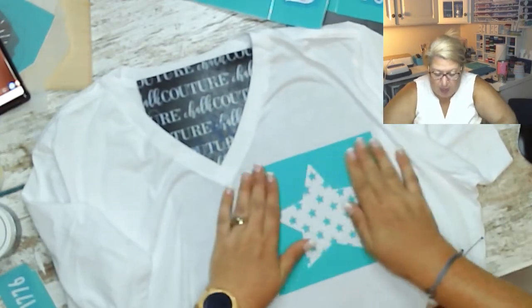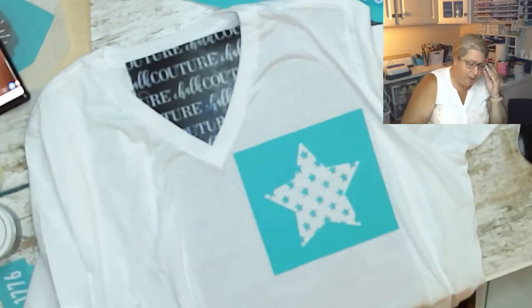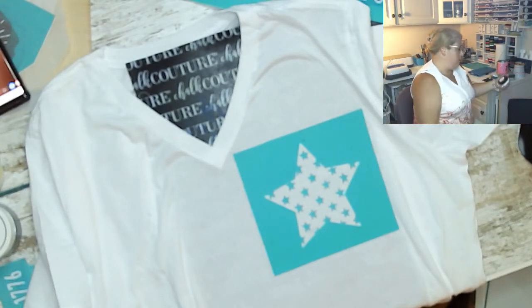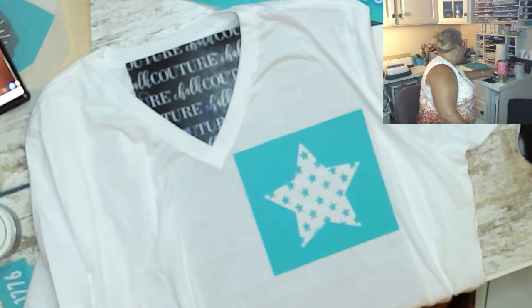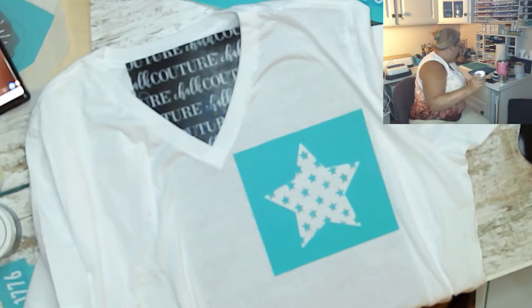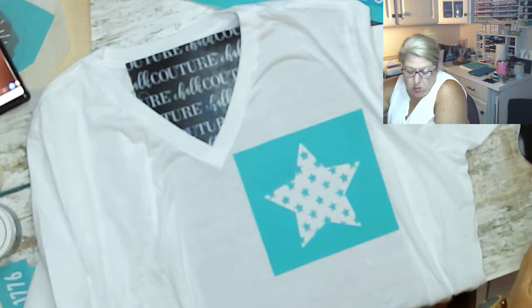And then just press it down, make sure all your bubbles are out, and we're going to look at it, just make sure that it's pretty even, and that looks great. Now, I put it away. I'm like, didn't I just have the Cadet Blue out? I have Cadet Blue, and that's what we're going to use for our star.